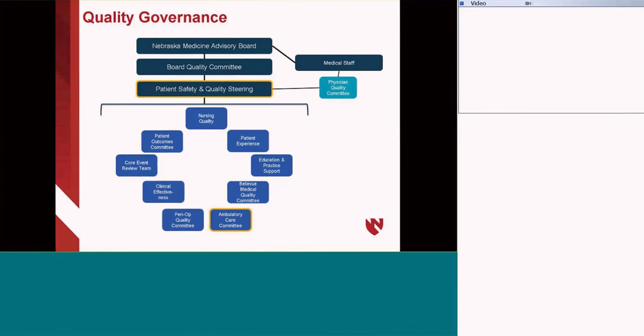As all of you know who have undertaken organization-wide changes or have tried to create systems and processes which you hope to affect providers and operational leaders and frontline staff and residents, it's really important to have a strong governing system. So for ambulatory quality, you'll see highlighted in yellow, we have an ambulatory care committee, which is an enterprise-wide committee that oversees quality at all the ambulatory clinic sites, and it's one of the quality committees that reports up to our Patient Safety and Quality Steering Committee that reports up to the board and to the advisory board. So it's a multidisciplinary group of providers, physicians, clinicians, operational leaders, quality, and others, and we try to make sure that our ambulatory strategy aligns with our other quality committees. So that's a bit about our governance model.